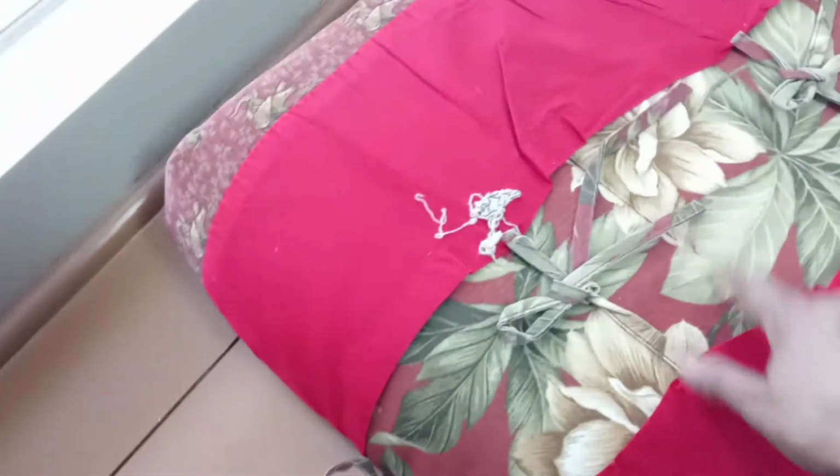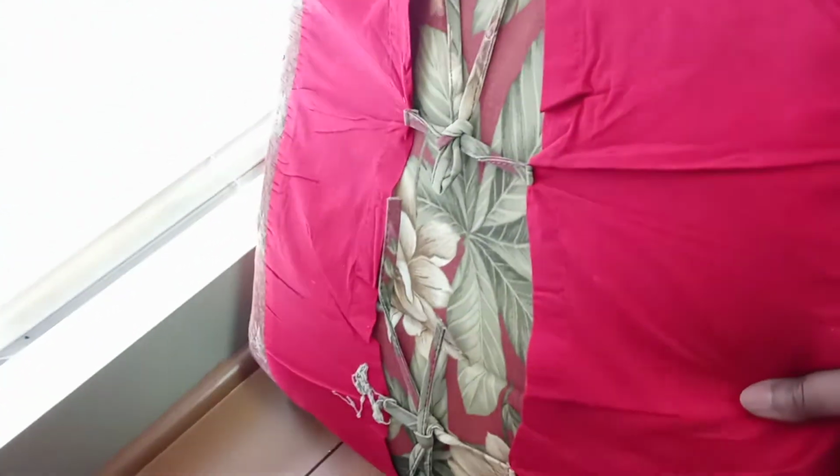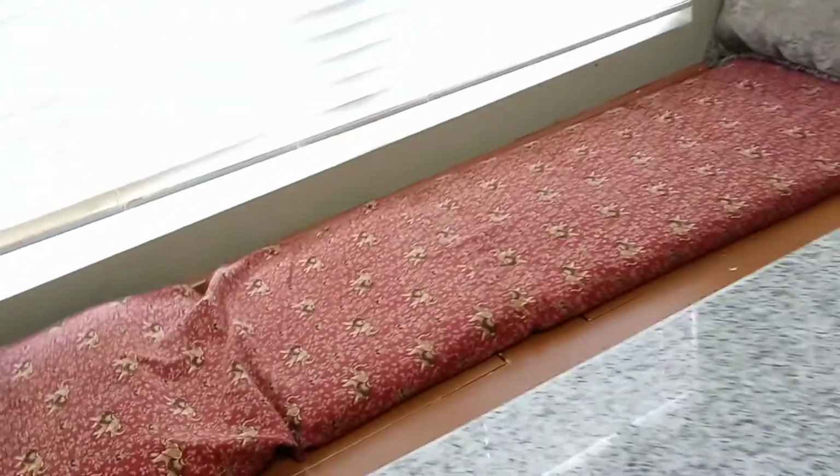So see, I bought the cushions. You can see inside that cushion. That was like a cushion that you see on the outdoor furniture. So I bought that and I added one more extra cushion because it was not long enough. So I stitched that, matching that. And then with the rest of the pieces, I had to match my chairs too.